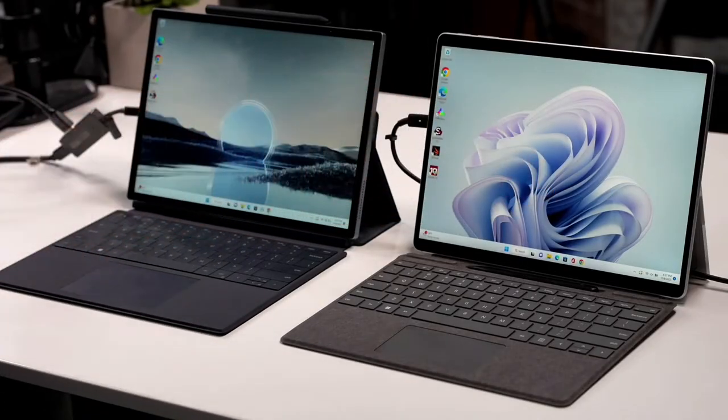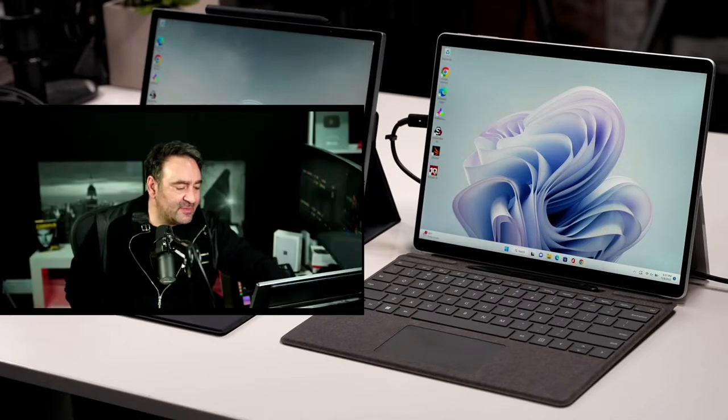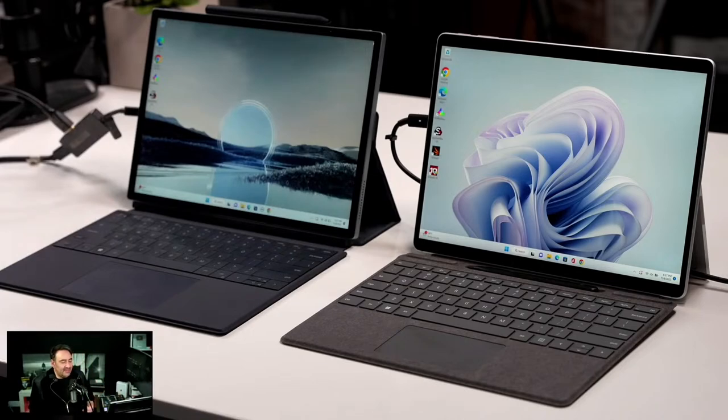Now, the performance on this is decent. I showed you the numbers, and it'll be fine for everyday tasks such as Microsoft Office, email, and web browsing. But as far as doing any heavy lifting with that, no, you're not going to do it. And it wasn't meant to do that.